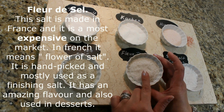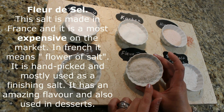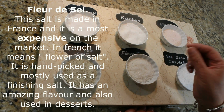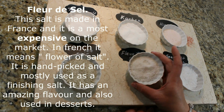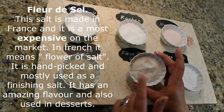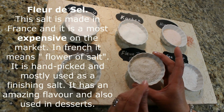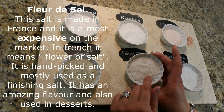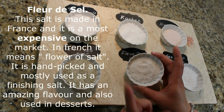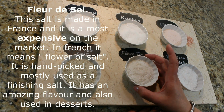So this salt is great for finishing your dishes. For example, if you cooked your steak, you can under-season it a little bit and just sprinkle this salt on top. This salt can also be used on a variety of chocolates and pretzels. If you buy Christmas bark, I think it's called, you would see little flakes of salt on top. Of course, probably not this one, but it's going to add a nice flavor to sweet dishes.